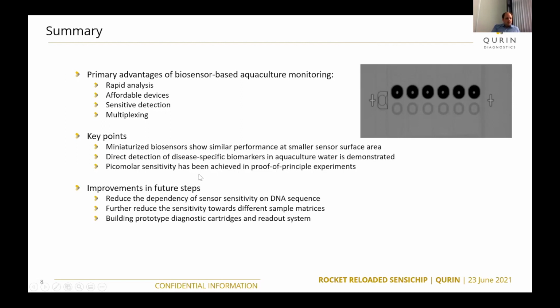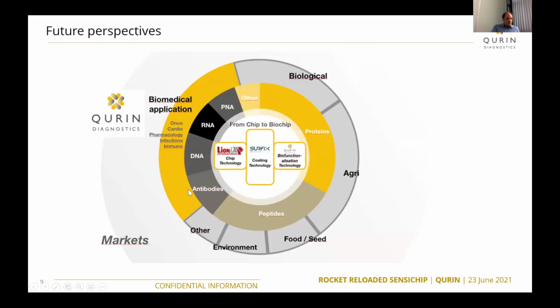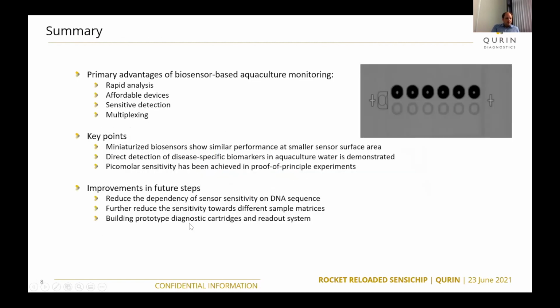We also did direct detection of disease-specific biomarkers in aquaculture water. Those results I haven't shown here because they are still being evaluated as a final last measurement for the end report of the project. And the picomolar sensitivity has been achieved in the proof of principle experiments.